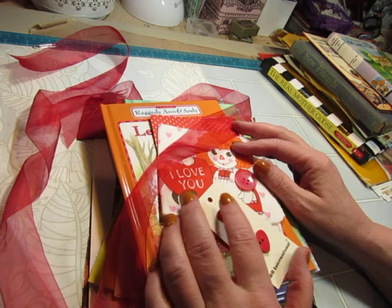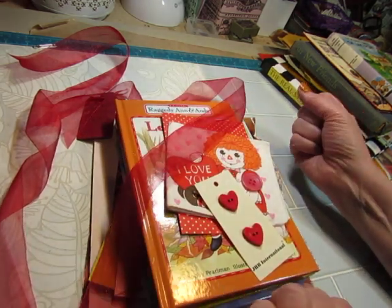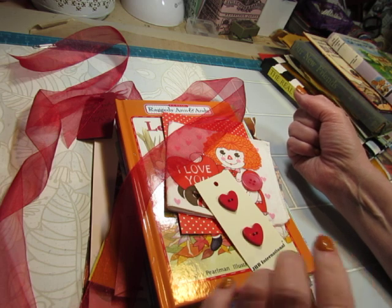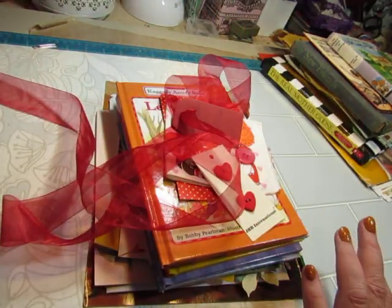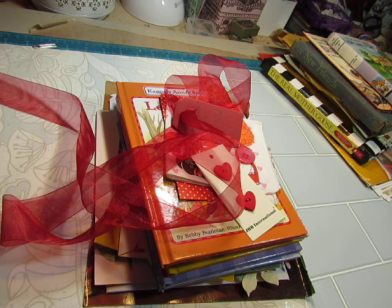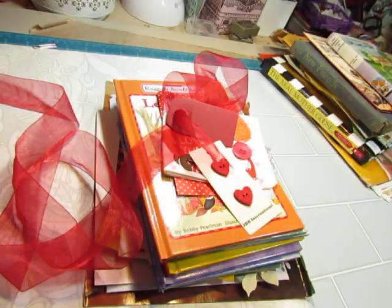This package was from Cynthia in Illinois. Thank you so much, Cynthia. And she worked with some things that she knows that I like, and I appreciate that. First of all, her package was very cute. It has gold butterfly stickers all over the package.